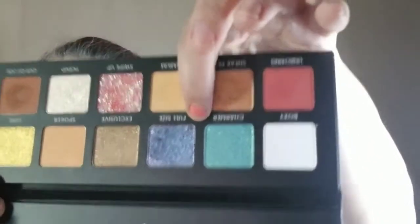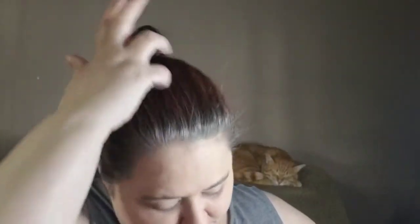So what I'm thinking, sorry, today my look is going to revolve around this purple full size. That is what my look is going to revolve around. And then I want to do one that revolves around Luxe and Charmer.